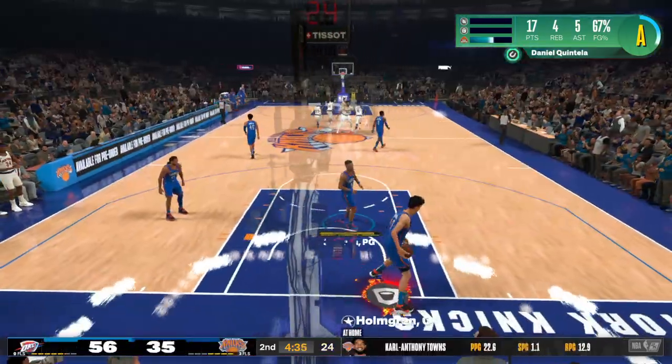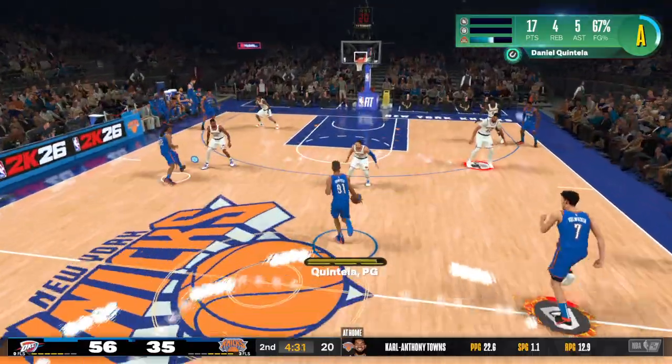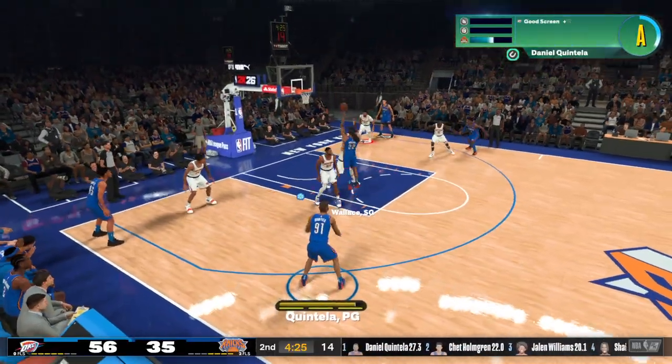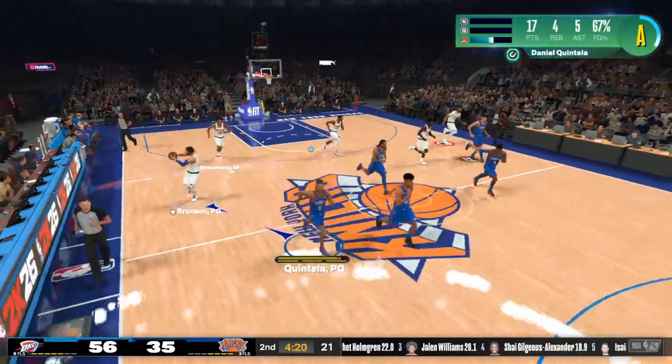Fires in the triple. Towns has got 6. It took a little bit of time, but now he's taking the pen off the cap and putting his mark on this game. Lead 56-35. Wallace with it. He's against Bridges. Wallace misses. Knicks trail by 21.